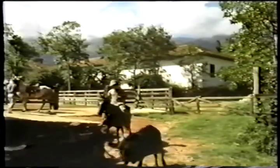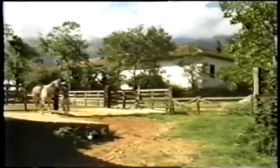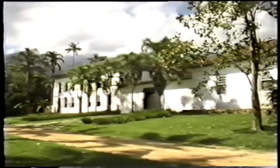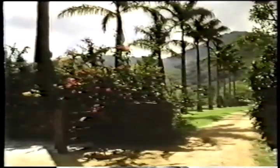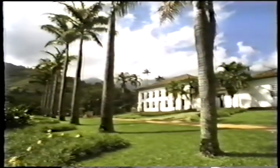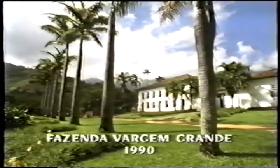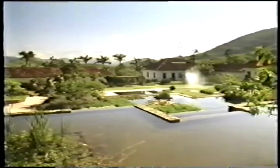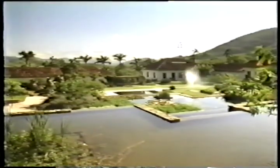The first thing that struck me about Fazenda Vargem Grande was the beautiful lines of the whitewashed house itself with its red tile roofs. In front of it, Burle Marx had lined up a wonderful alley of Caribbean royal palms that really made an extension of the architecture itself. The Fazenda Vargem Grande certainly is in the grand tradition of the private garden of the Renaissance. I would certainly put it in that category.